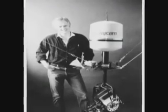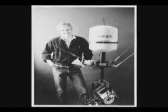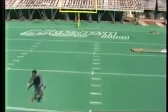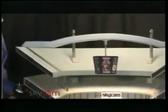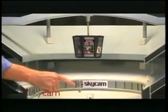It was in 1983 that Brown built the first prototype of the Skycam, a camera system designed to fly over the field of play. The idea for the system came during a conversation with football analyst and actor Merlin Olsen on the set of Little House on the Prairie.